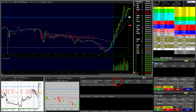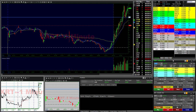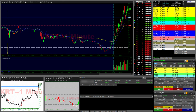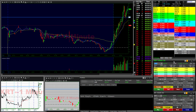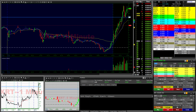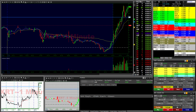As you guys can see, SRNE is actually coming up pretty strong. That $9 area was my risk level, and it's holding that. It's not touching it and washing out. That's what I want to see. But if it's holding that area and starts to consolidate there, it's highly likely it's just going to go like that.